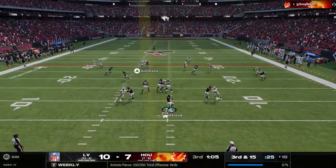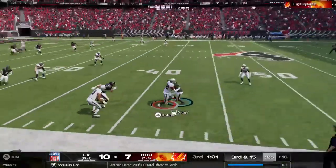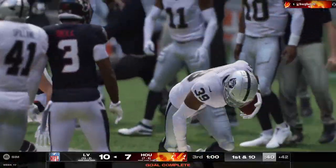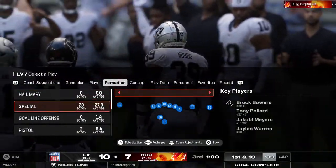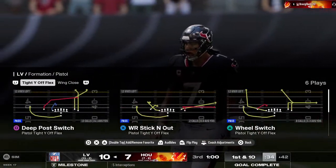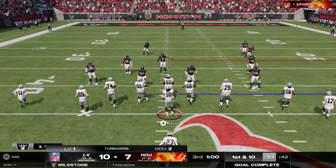Now on 3rd and long, they'll look to throw. Looking right side, and it's intercepted. Picked off by Nate Hobbs. Second half, close game, and we're certainly seeing some exciting plays, but it's really been the defenses. That's now back-to-back drives that have ended with interceptions.